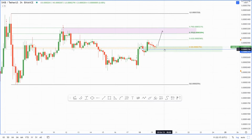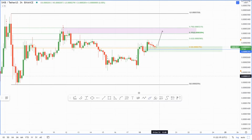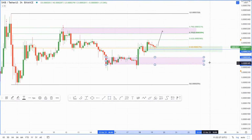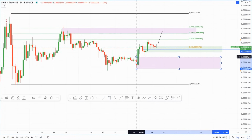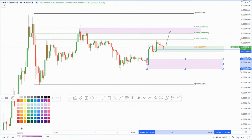But if we do close below this level here, the blue line at 276, I'm expecting a move down to this zone. Let me just draw it. All right, I move into this zone, but more particularly this zone here, ranging from 237 to 257, is where I would expect SHIB to kind of stabilize and give the upswing another try. So this is my outlook.